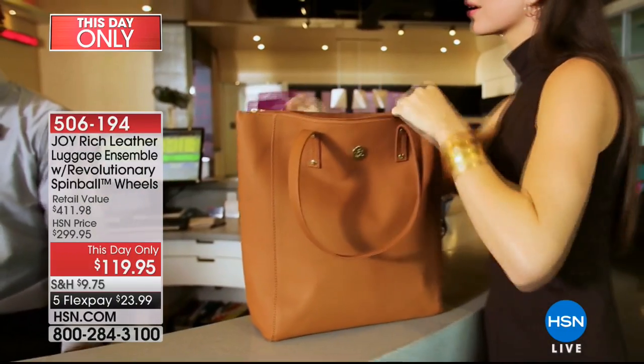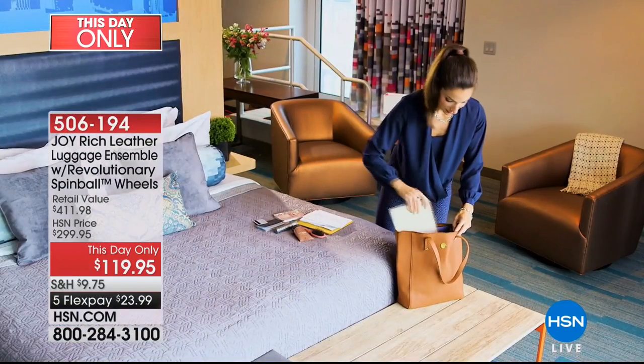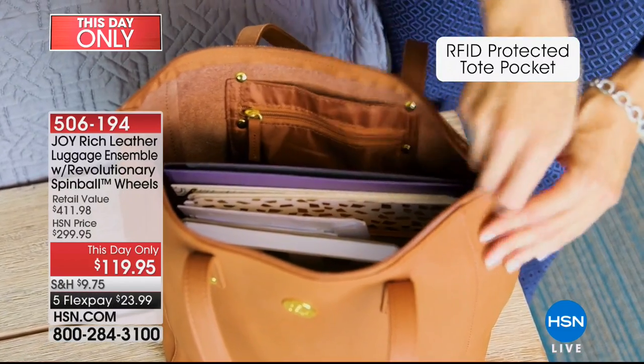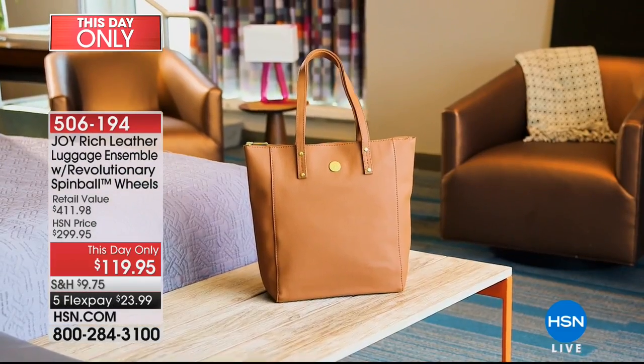you couldn't buy the tote because they are both. So it's not just the tote, which, by the way, does have the RFID pocket. They're both all done in 100% Saffiano leather.